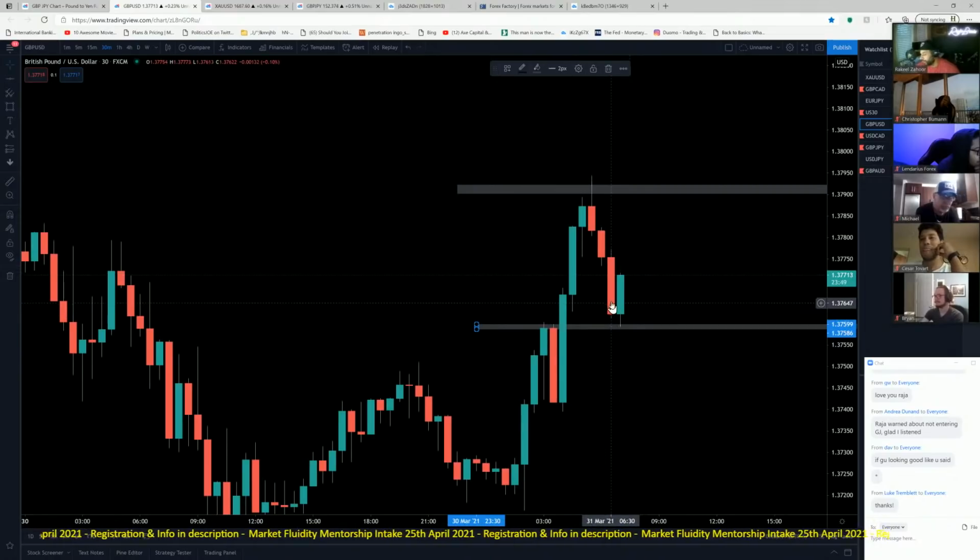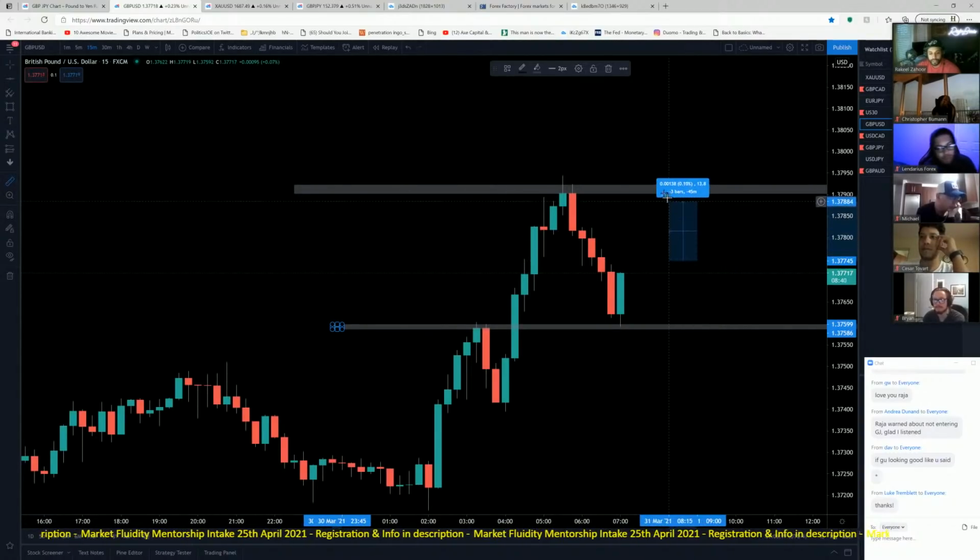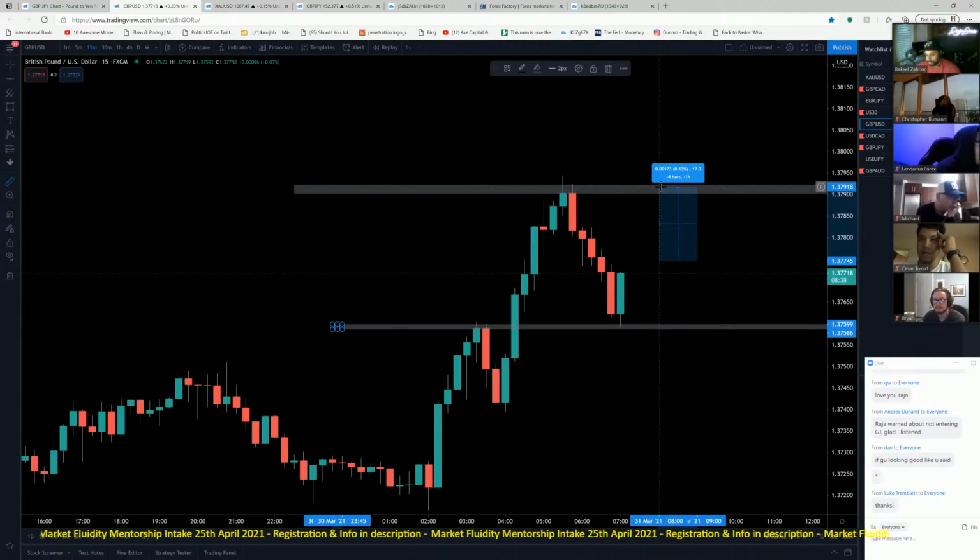Oh wow, look at that. Candle's about to close in 23 minutes here on GU. 15-minute candle's also going to close here soon. And we will see if we break above these highs, can we continue moving bullish? Let's take a look at this.